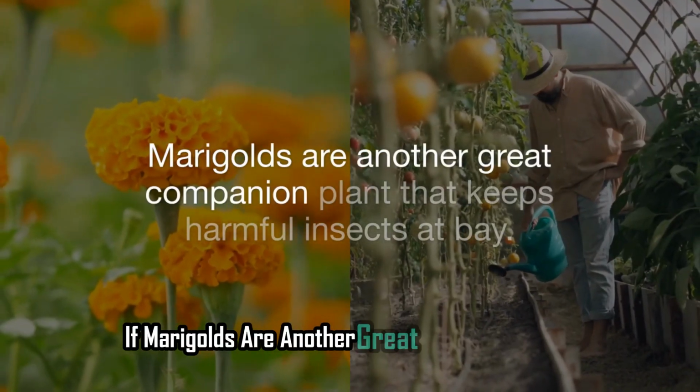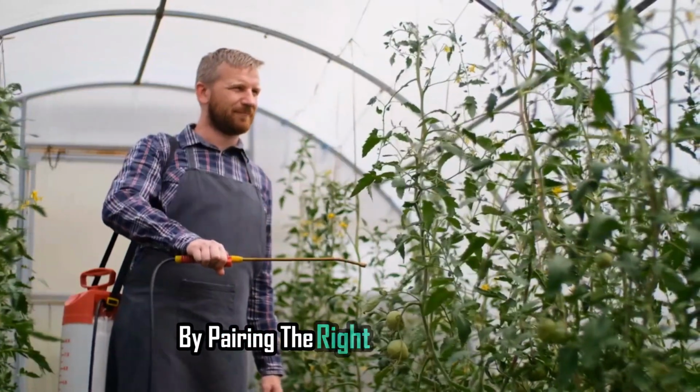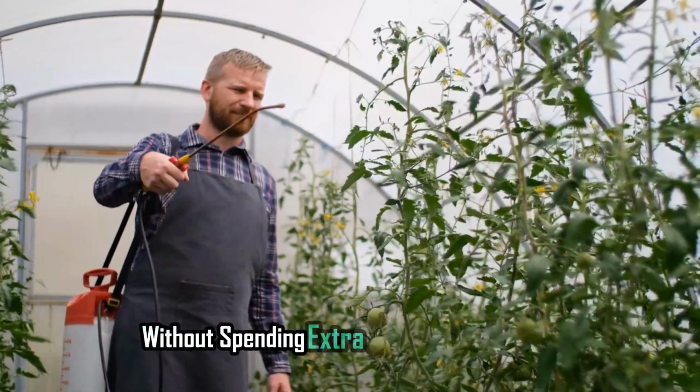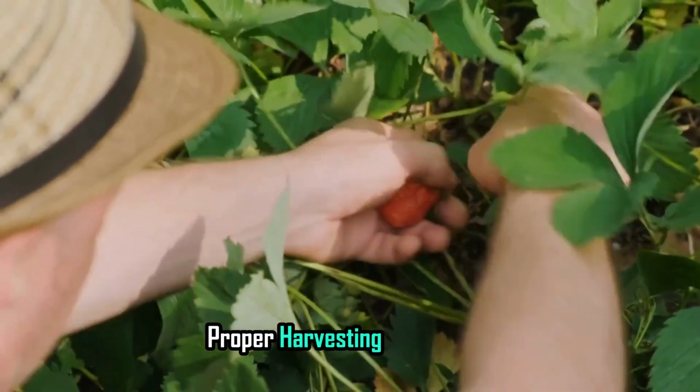Marigolds are another great companion plant that keeps harmful insects at bay. By pairing the right plants together, you'll create a healthier, more productive garden without spending extra money on pesticides or fertilizers.